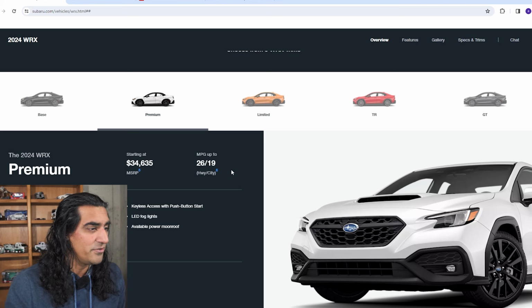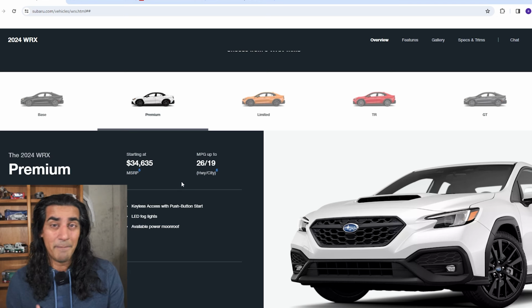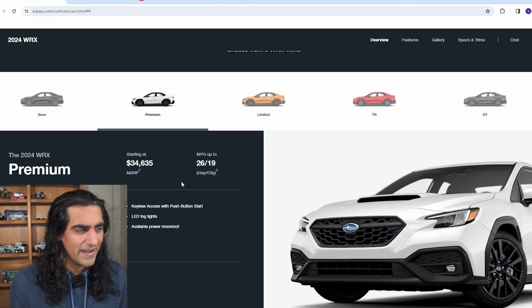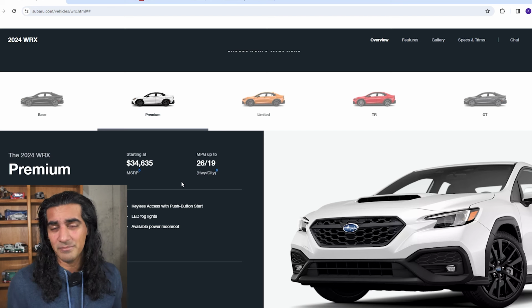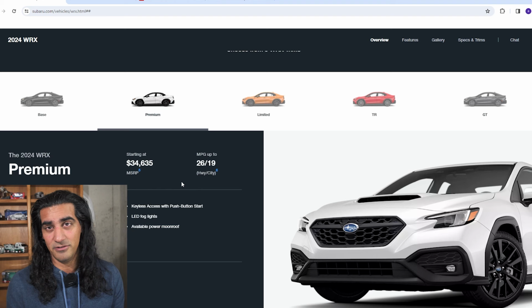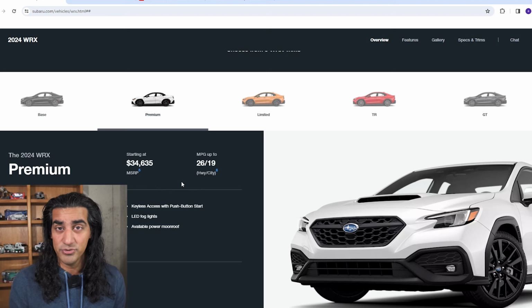This went up to $34,000. I actually got mine for $32,500. I believe MSRP was going right at $33,000, which, again, is about $1,000. I believe the base and premium are still the best values in these cars.